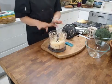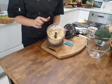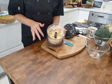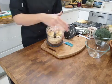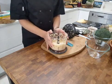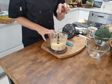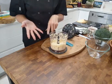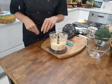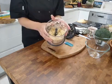Now, if you're using fresh garlic, you may find that your garlic starts to go a little bit bluey green. That's completely alright. That's just the natural oxidation of the garlic. If you want to avoid that, then what you need to do is just add a couple of drops of coconut oil, or olive oil, or avocado oil, and that'll help to prevent the garlic from oxidizing.